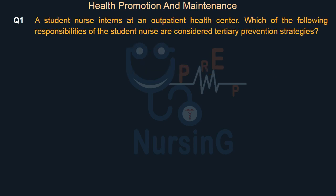Health promotion and maintenance. A student nurse interns at an outpatient health center. Which of the following responsibilities of the student nurse are considered tertiary prevention strategies?